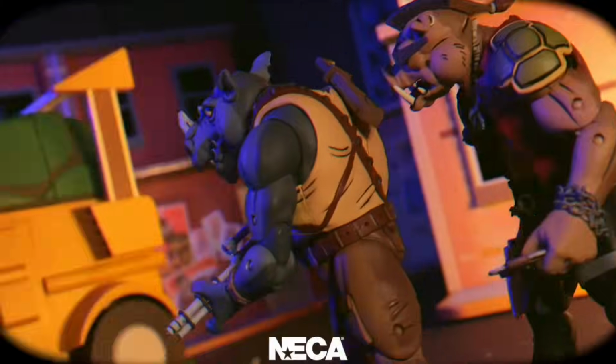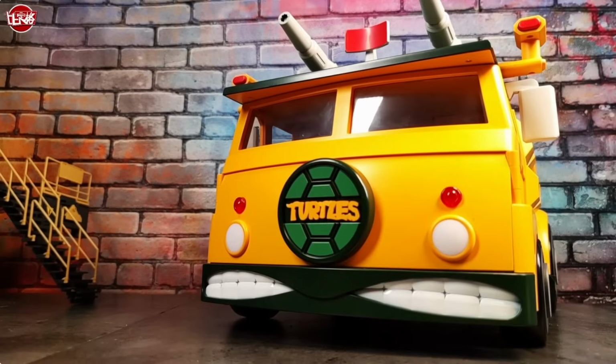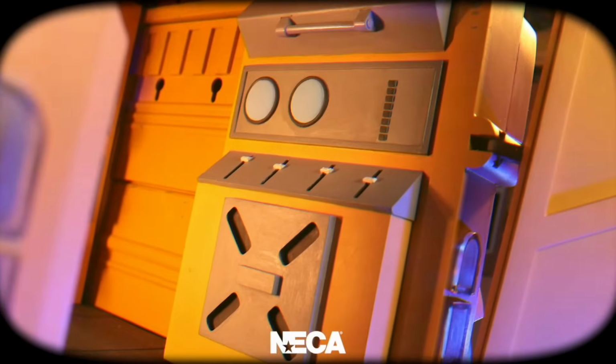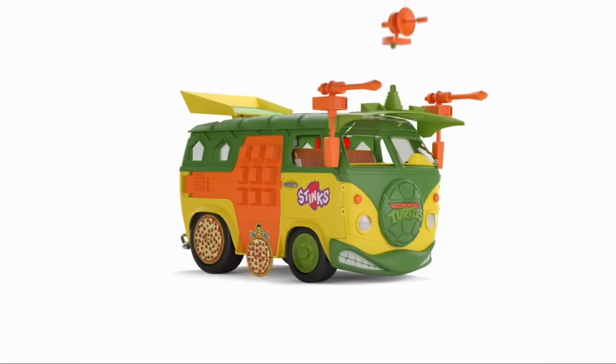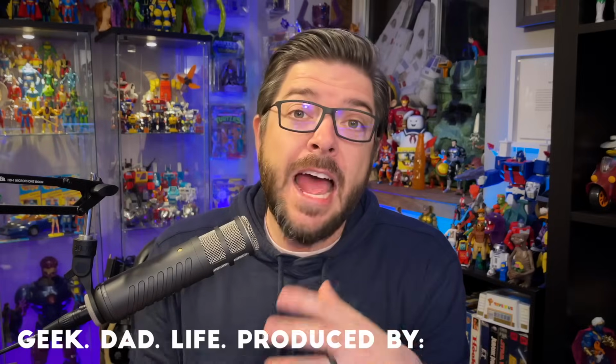A unique thing happened in toy collecting about a year and a half ago, when three toy makers decided to take a stab at making a larger scale TMNT party wagon. You had two major turtle players, with NECA making a toon style version of the turtle van, and then you had Super 7, which made a more Playmates inspired version of the van.